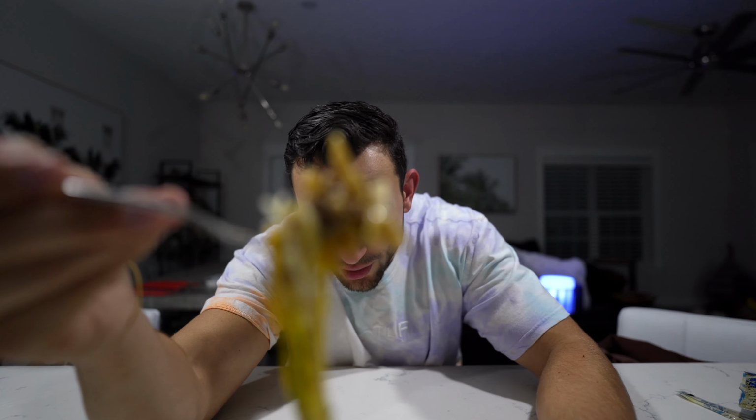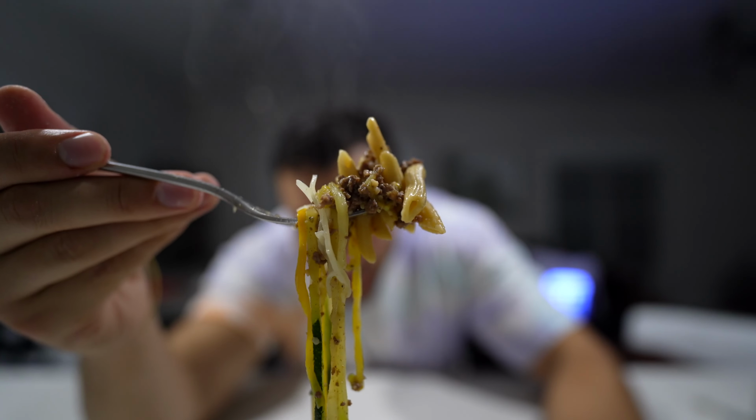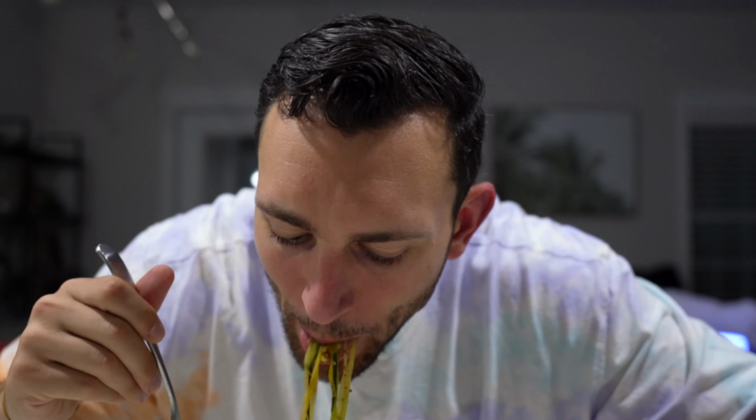All right, the wait is over. Here's the bite. Let's give it, well, a bite. Okay, well, I'm not gonna lie, that's actually really, really good. I can't really taste that much of the spaghetti squash and the zucchini, but I think it does add a unique kind of volume and consistency to it.